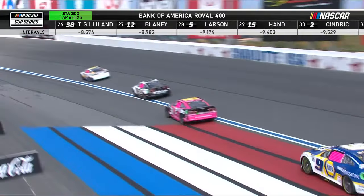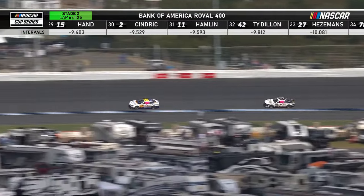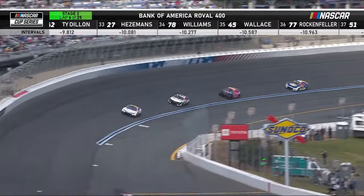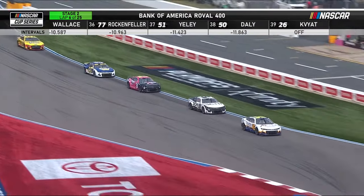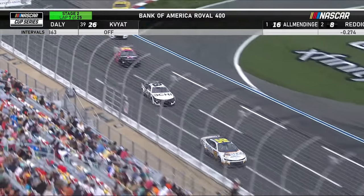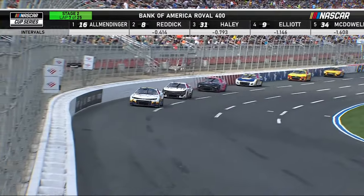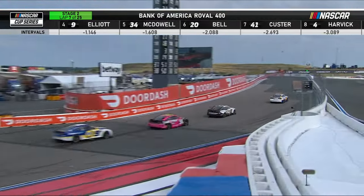Haley's got some great pace today. You have to imagine he's leaning on that 16, his teammate AJ Allmendinger, to find the pace in this car as well. Kaulig cars 1 and 3 right now at the front of the field. We'll see what AJ Allmendinger can do now, and he's no stranger to the front of the field in a Cup race on a road course. He's won at Indianapolis, the Indianapolis road course, in a Cup car.